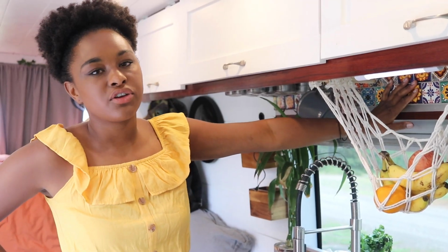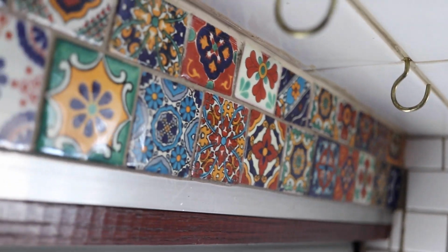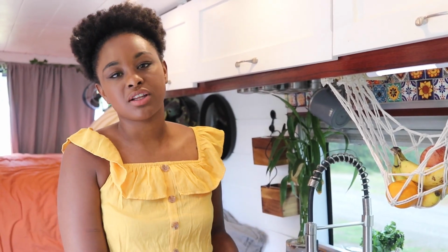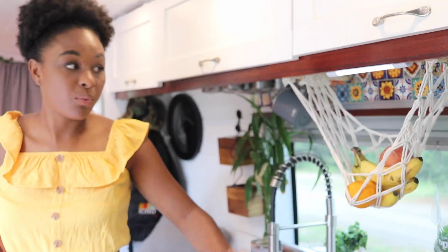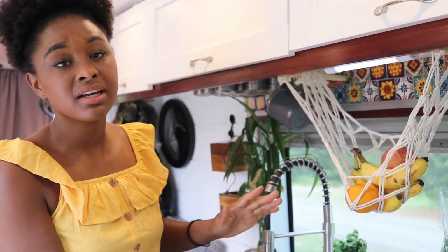We went with New Mexico style tiles, so they're very bright, very colorful, and we did that because they reminded me of my childhood and my upbringing. My parents lived in New Mexico for a time, and my mom's house is just vibrant colors. We talked a little about that in our things we hate and love about our van video. We just love that it's something that brightens up the space. We also wanted a window right behind the kitchen area so that we could look out. While you're cooking, you feel like you're still part of the action.